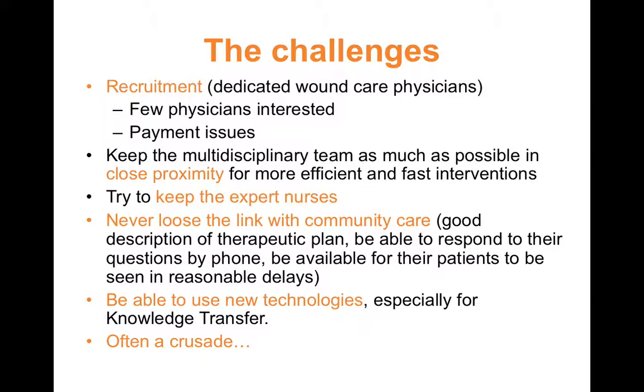Never lose the link with community care. I'm just repeating myself, but give a good description of the therapeutic plan. You have to be able to respond to their questions by phone. You have to be available for their patients to be seen in reasonable delays. And you have to be able to use new technologies, especially for knowledge transfer. And finally, it's often a crusade, but I think it's worth the cost and the efforts for our chronic wound care patients.